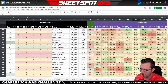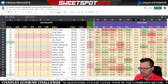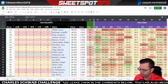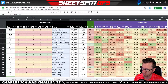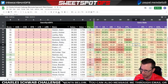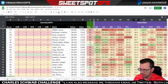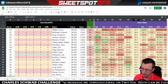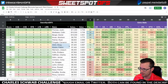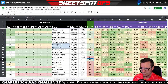Poulter is actually on the opposite end of this, 103.7. So he's like 4 points below Jordan Spieth, and he ends up being the 31st golfer from the bottom. And he's in the optimal lineup. And then Troy Merritt's just behind him. So that's not going to be something. Maybe it's something to add just to boost some of those guys. Because obviously, seeing something like this, that's pretty decent.